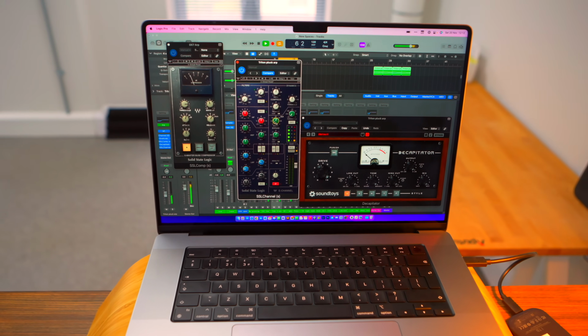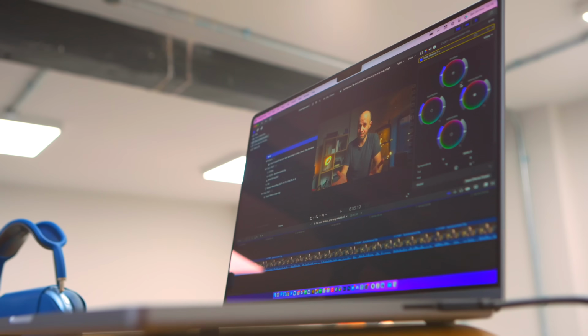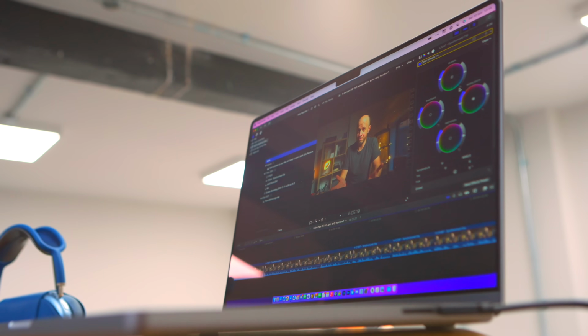Now, we all have different definitions of what constitutes professional use when it comes to technology, and particularly MacBooks and MacBook Pros. There's no right or wrong answer. If you think you're a professional, you're a professional. It's as simple as that.